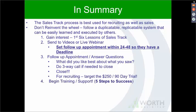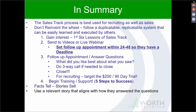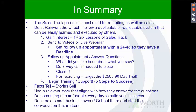And then for just our personal and borrowed stories, we're going to say facts tell and stories sell. Use a relevant story that aligns with how they answered the questions. Do something uncomfortable every day to build your business, and don't be a secret business owner. Get out there and start the conversation that matters. Get out there and change lives.